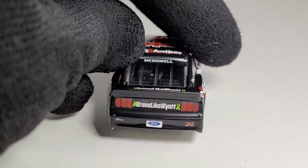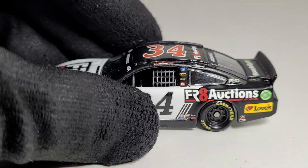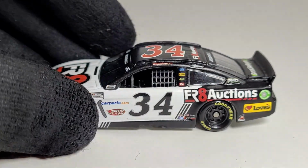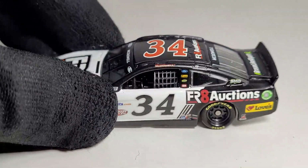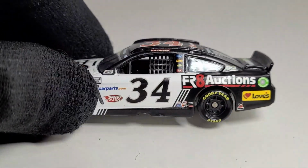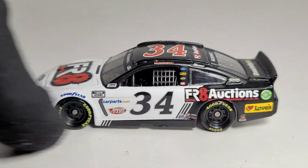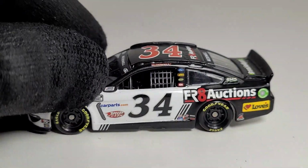But my lord, we've had some Freight Auctions cars released in the past, like David Ragan's Freight Auctions car from 2017, if I'm not mistaken, or 2018. And then we, of course, had the Brett Moffitt Freight Auctions Front Row Motorsports diecast that came out. And we also got another Freight Auctions throwback car coming out for Anthony Alfredo, which I will be showcasing once I get that in the next coming haul video.